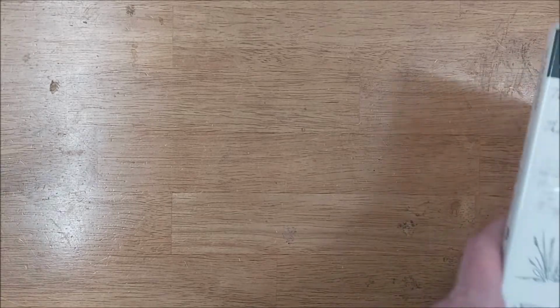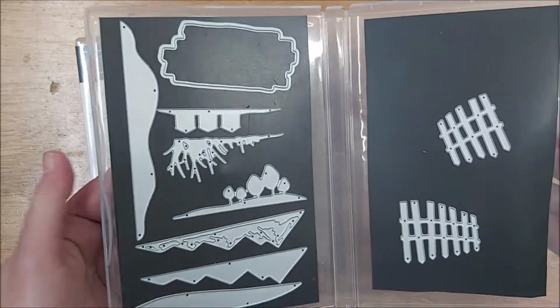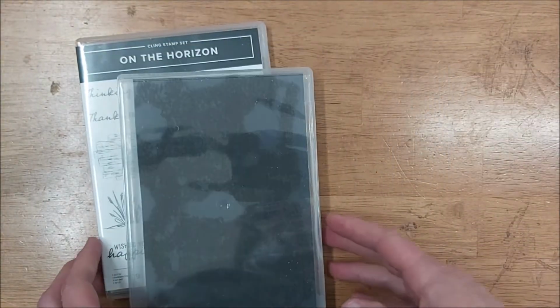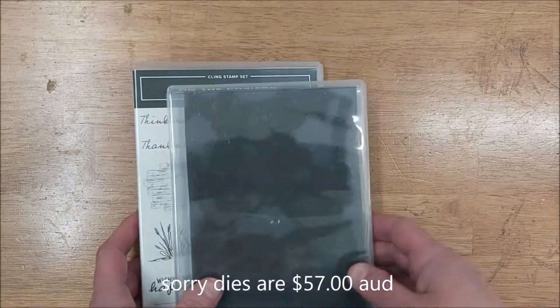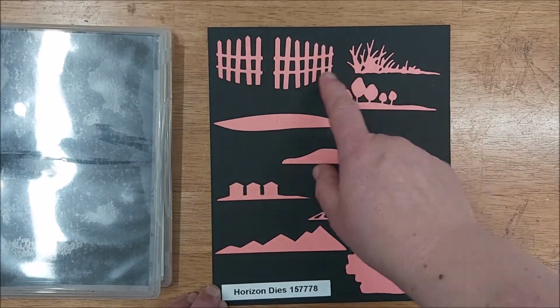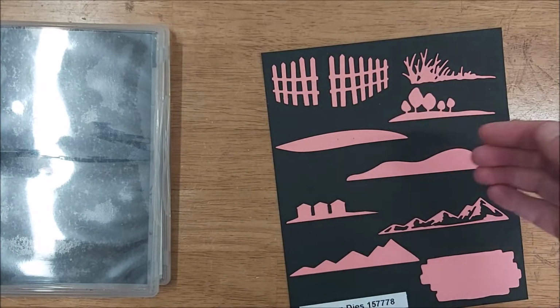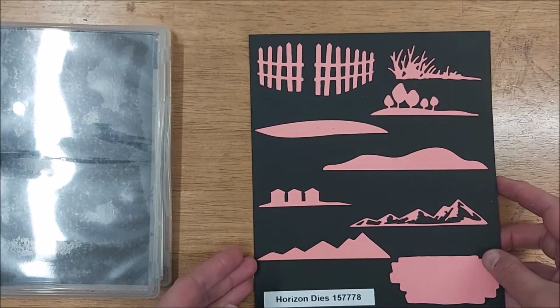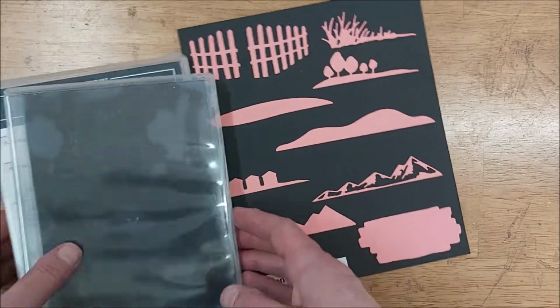The next thing I wanted to show you was a suite. It's called New Horizons. It's on page 42 and 43 of the new catalogue. This is the stamp set On the Horizon, and it also has coordinating dies to go with it. So the bundle is $106, or you can buy individually the stamps, which are $41, and the dies, which are $47. Now, when you get the dies, what I did like about the dies is that you actually get this fence. Putting it this way, it looks like the fence is actually coming outwards, but if you put this piece over onto this side of it, looks like the fence is flowing in towards the path instead. So that's really cool, and I liked all the other features that this suite has to offer.